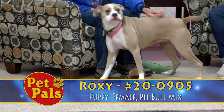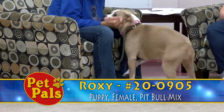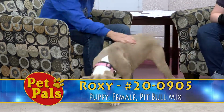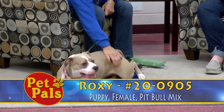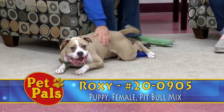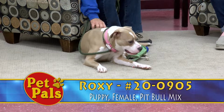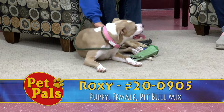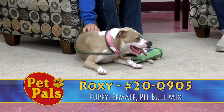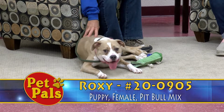She can be a little bit nervous in new situations, new environments, but she likes that kind of very gentle baby talk to make her feel safe, and then she kind of warms up. It didn't take her that long to get comfortable here in the shelter environment. She is a puppy. She's only 8 months old. She is a fawn and white, I believe she's a pit bull Aussie mix, and she came to us through absolutely no fault of her own.